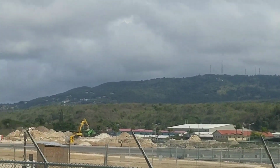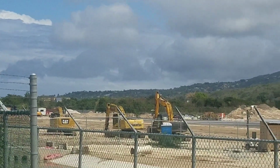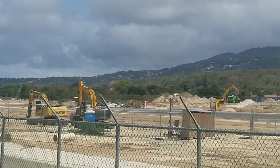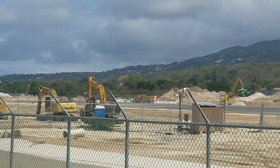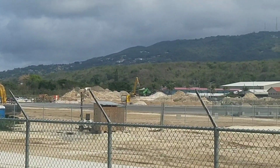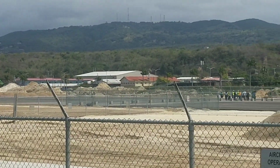So this runway is being built by Landgen International. It's a foreign company that builds runways all over the world. So we're giving you an update on this project. Now this runway will be commissioned or opened later this year, 2023.